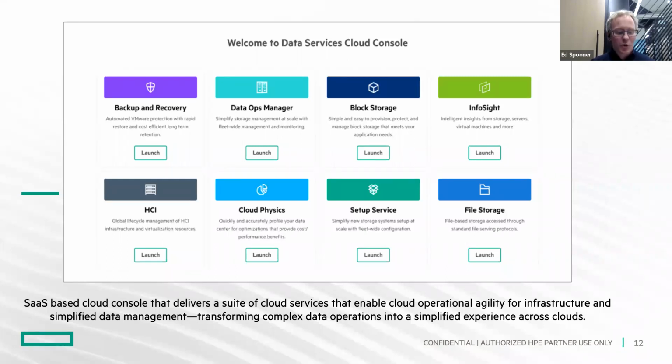InfoSight, this is a jewel in HPE's crown, the industry's most advanced AI for infrastructure that enables the environment to be self-optimizing, self-managing, and self-fixing. So self-optimizing, self-healing, and self-fixing. It is what makes the underlying infrastructure invisible.